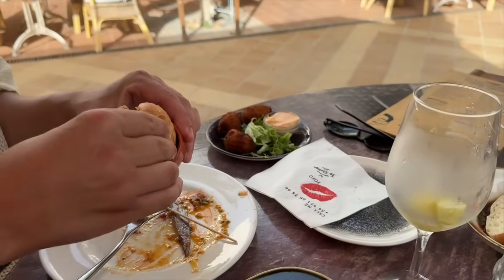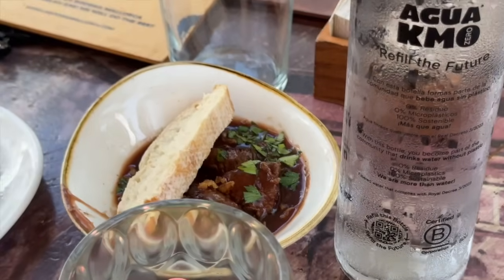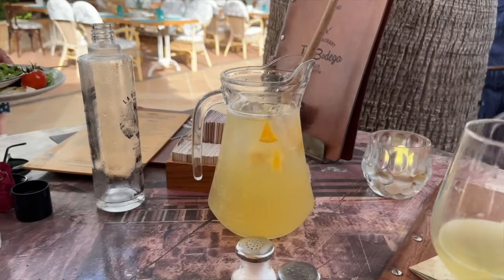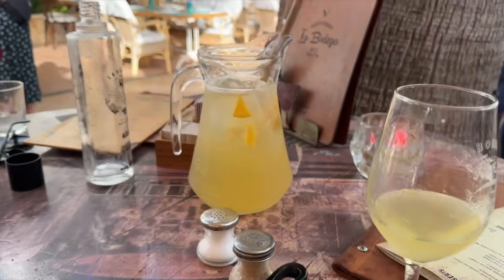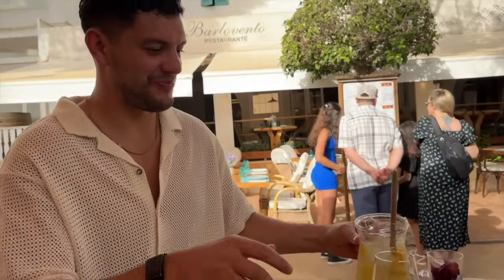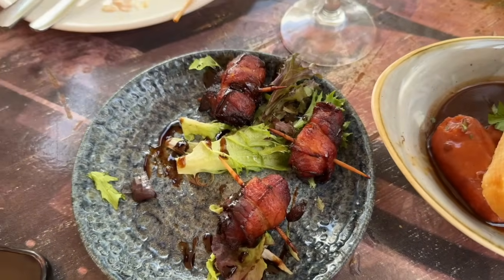Next round we've got little burgers, ham croquettes. Is that steak in a red wine steak sauce? Steak in a red wine sauce, yeah. Prawns have been demolished and this cheese. Wow. We've got a litre of the sangria because it was so good. Tastes like non-alcoholic, doesn't it? Delicious. Dates and bacon in Mallorca.